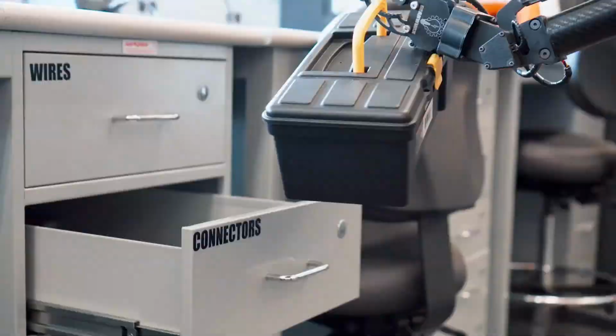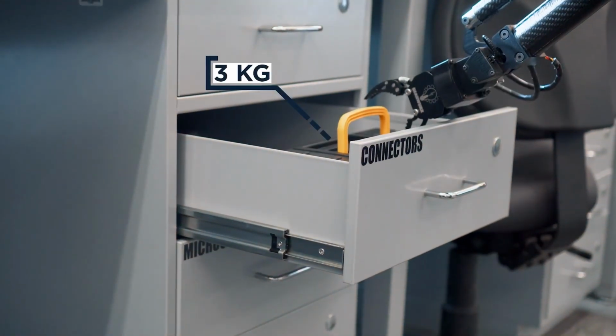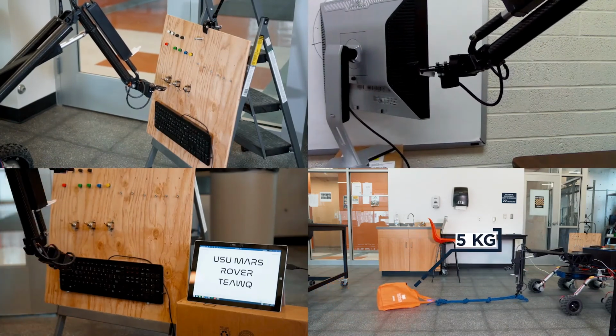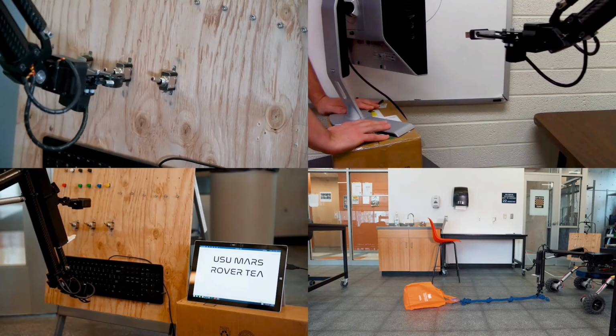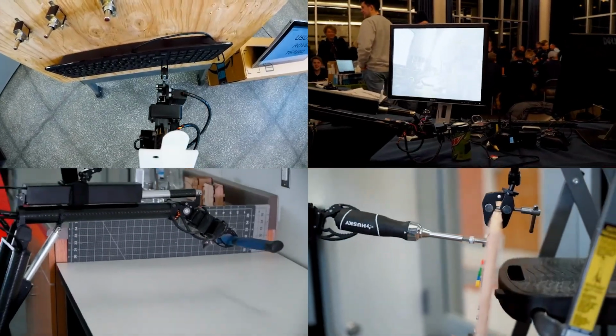The arm has demonstrated its capabilities through accomplishing tasks such as opening a drawer and manipulating a 3 kilogram cache, pulling a 5 kilogram object by a rope, typing on a keyboard, inserting a USB drive into a computer, flipping switches and pushing buttons, picking up and retrieving objects, as well as other involved tasks.